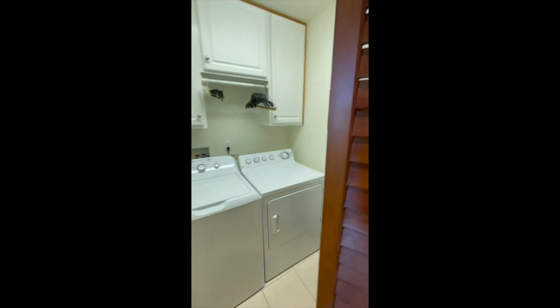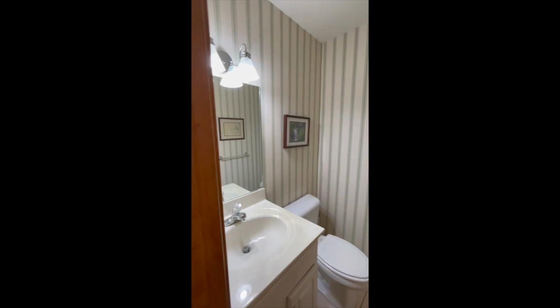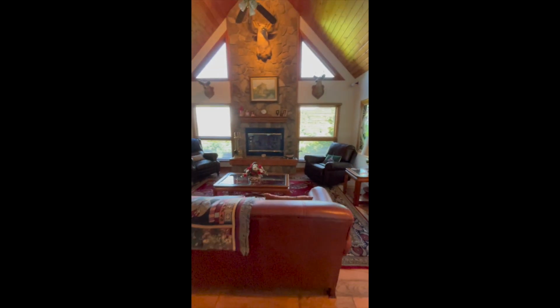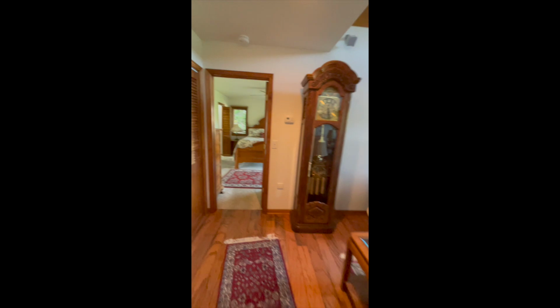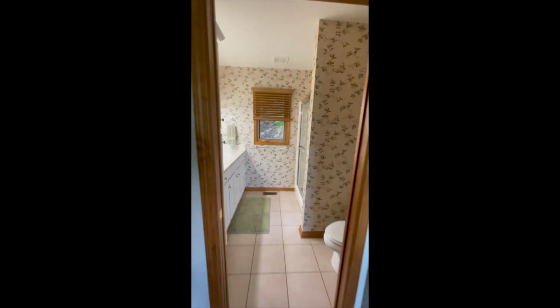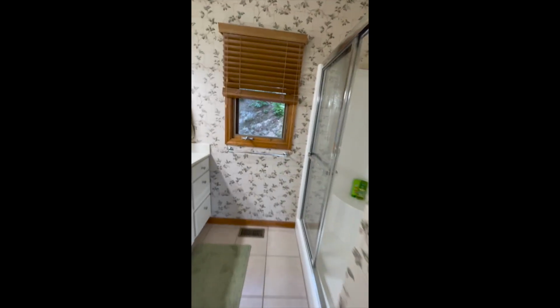Just, looks like probably some understair storage. Here's a closet, washer dryer. Half bath, nice looking, clean. It goes upstairs, and then this is the master. Nice step-in shower, place to sit.